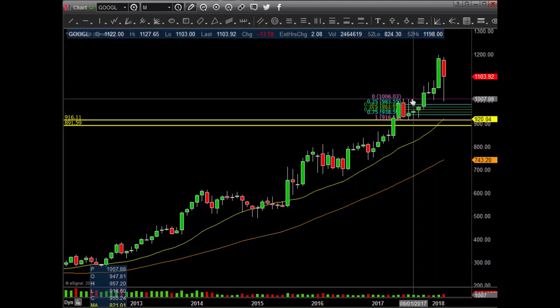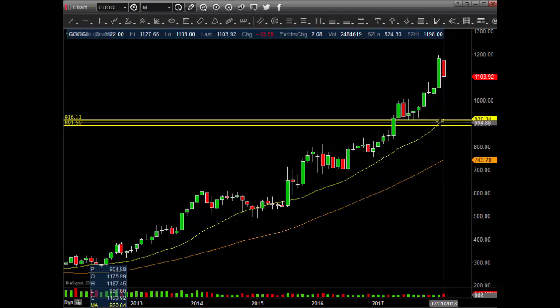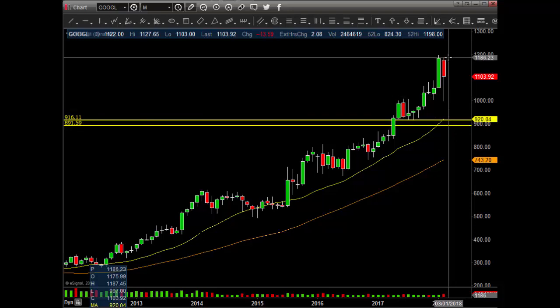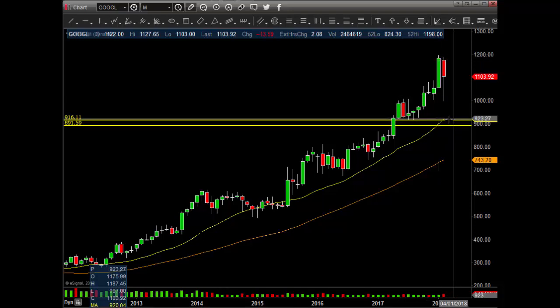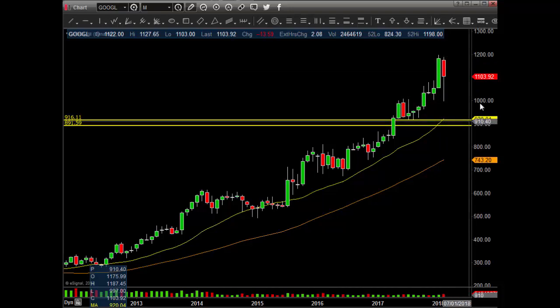A lot of these charts are stretched, meaning from the 20 MA. The 20 MA price is 920. Once you get away from that target too much, it has to start to come back in. This will move up, but that will be the target down here around the 920, 1,000.